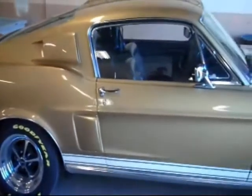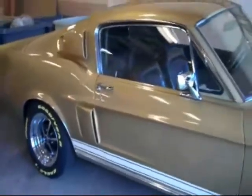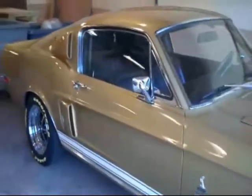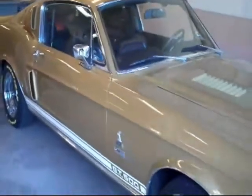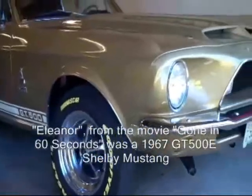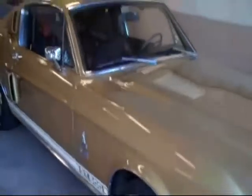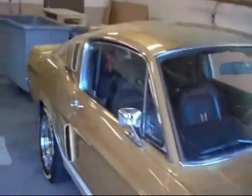Well, I bought the car in Avon, Ohio, off of a nice lady in about 1998. It was sitting in the backyard with a piece of canvas over the top of it, four flat tires. And it took me 8 to 10 months to talk the lady into selling it to me. But when she finally did, I put it in the garage because I really couldn't afford to restore it. But it took about 2.5 or 3 years to restore it back to this condition.